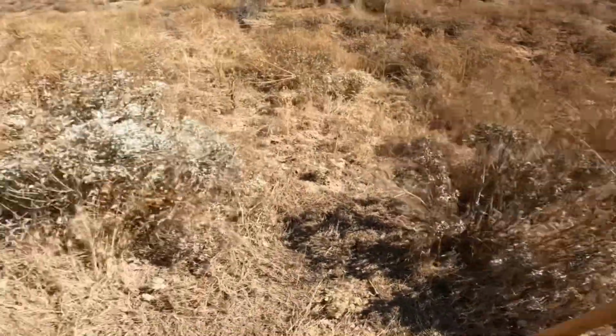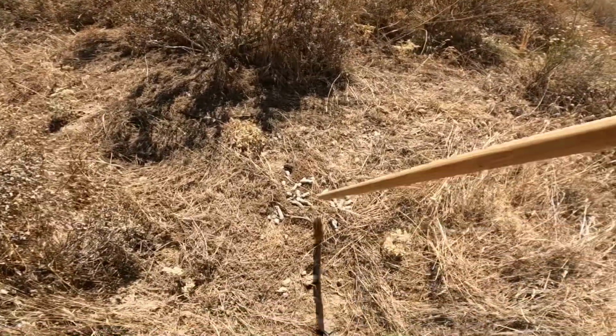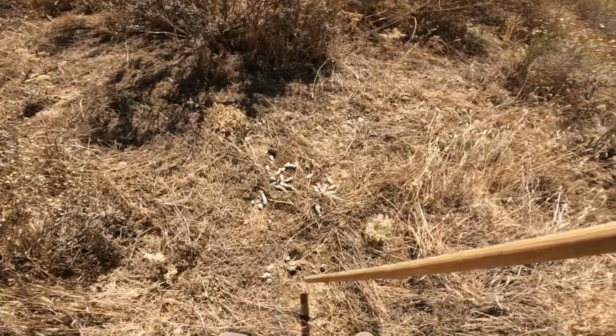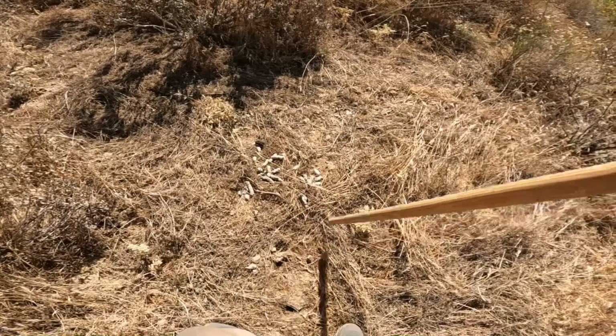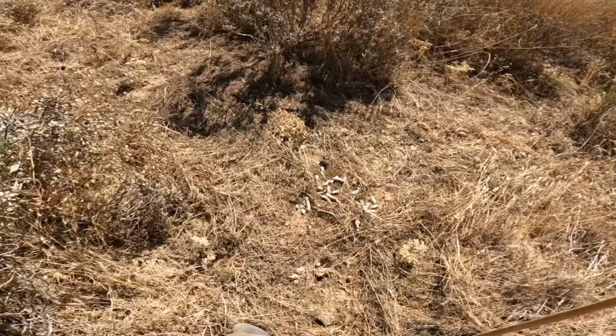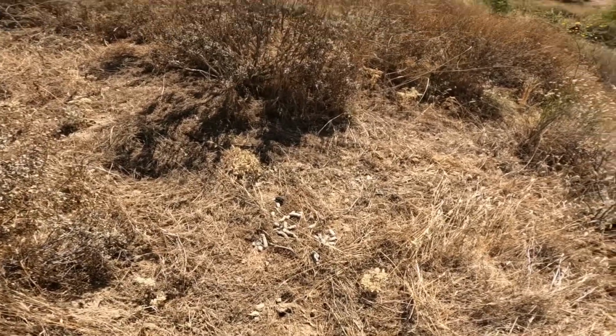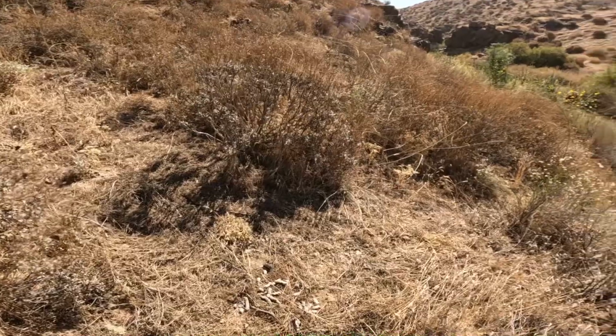Wow. Look at that, guys. What type of animal would use the restroom constantly in the same spot like that? It's so strange. You see this, James? Weird.